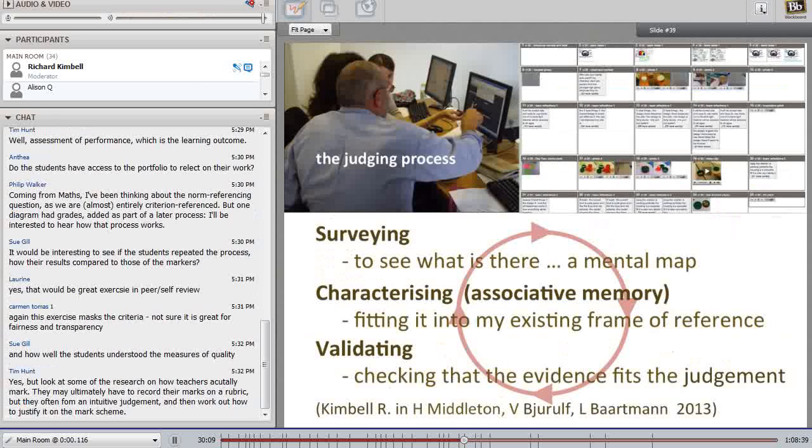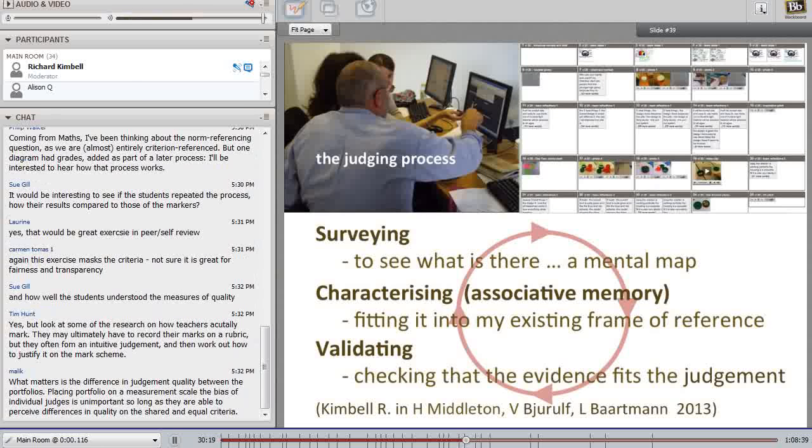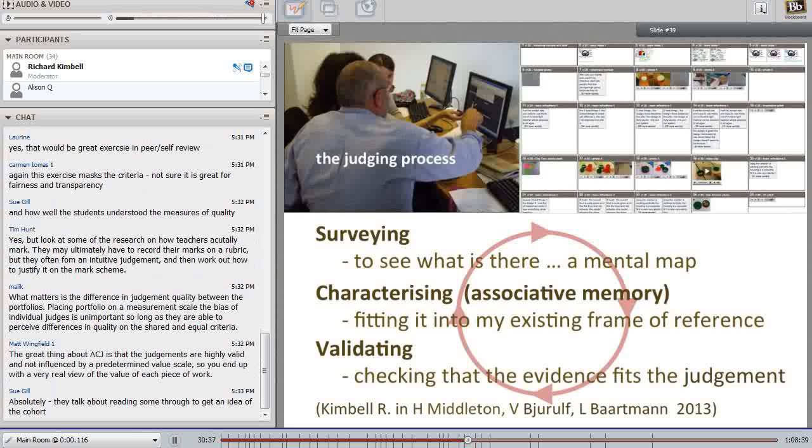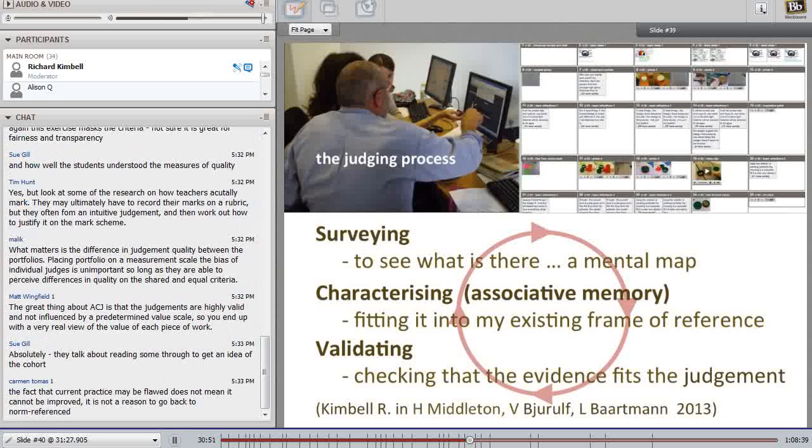The work that we've done subsequently suggests that there are three elements to the judging process. One is a kind of surveying process in which the judges map out the work, so they create a kind of mental map of what has gone on. Alongside that, there is a characterizing process that fits that map to my previous experience of things that students have done, things that represent different levels of quality. And then as you're about to make a judgment, there's a validating process that checks that the evidence I have fits the judgment that I know I'm about to make.